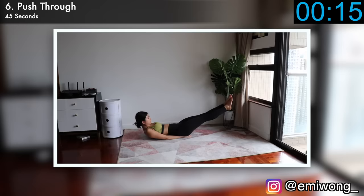Seventh exercise is leg raise hold, another simple but extremely effective ab exercise.